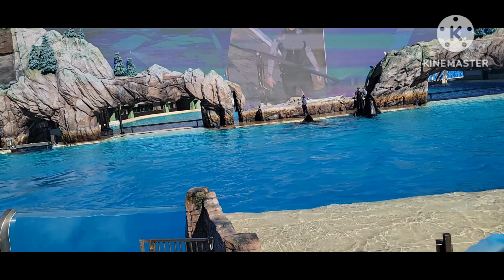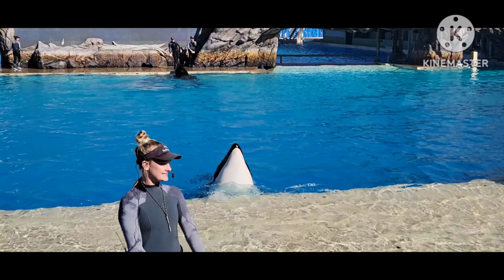Killer whales are found all over our global ocean, so it is no wonder that they eat all kinds of prey, because killer whales are the ultimate team players.